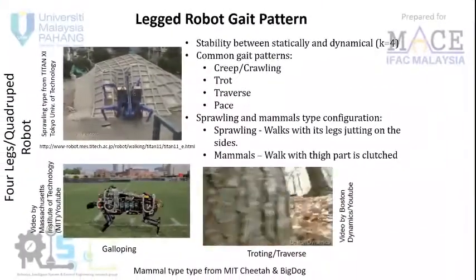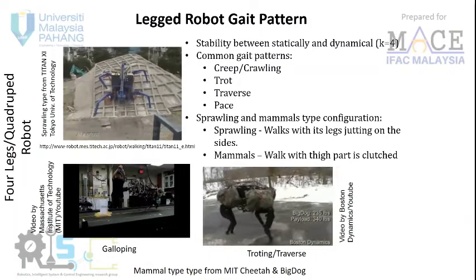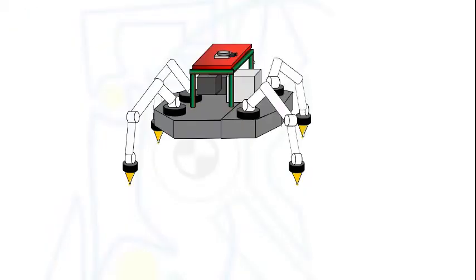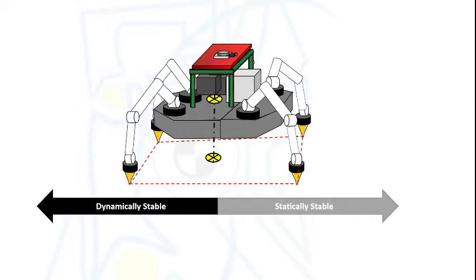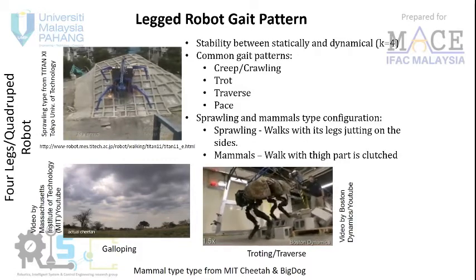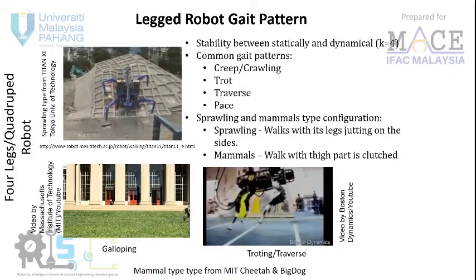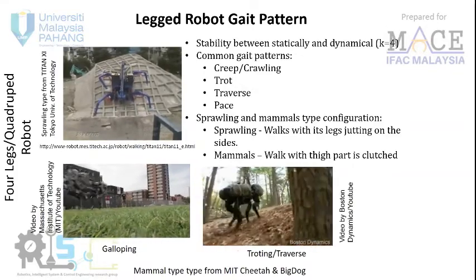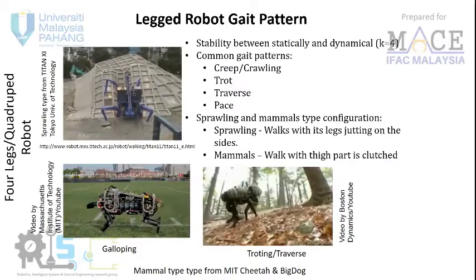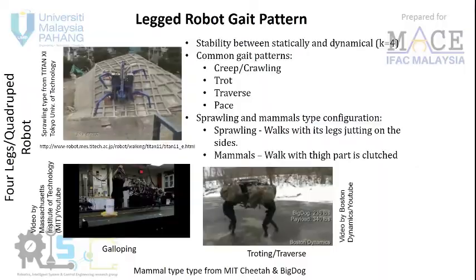So it's different with four-legged quadruped robots, because these four-legged robots have stability in between dynamically stable and statically stable, since this kind of robot is able to stand with a minimum of 2 legs on the ground. So the sequence may need a very fast response and very fast motions. But statically stable can be achieved, especially for the sprawling type of quadrupeds, compared to the mammal type or sliding type leg quadruped.